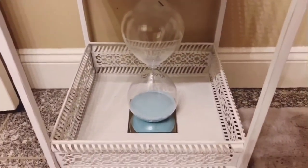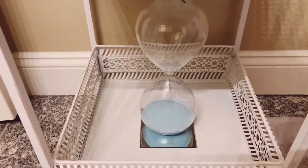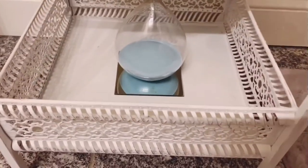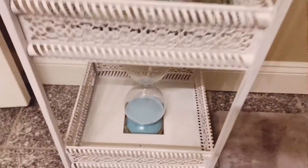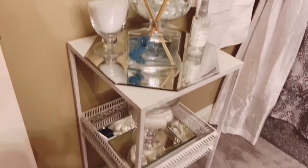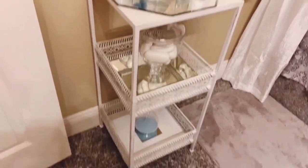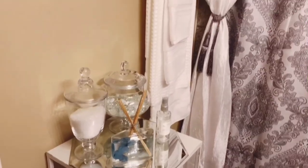Then down here, I just have this hourglass that's from Target, and it was $16.99. And I just placed it on this mirror that's from the Dollar Tree, and it was $1. So you guys, let me know what you think of my little decor that I have going on this little table here, and if I should add any more items or what you all think I should do.